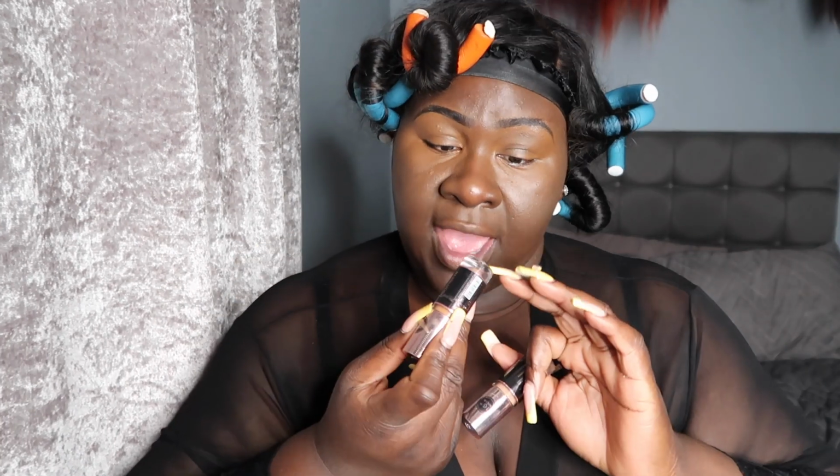So I use this to basically highlight, just to give that kind of brighter under eye look. I don't like for my makeup to be too bright under the eye. So in this I use two shades. I use C14.5 and I also use C12.5.